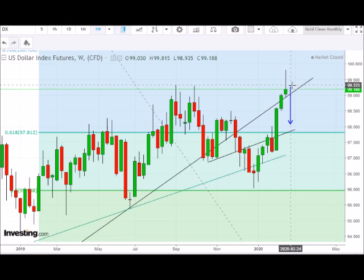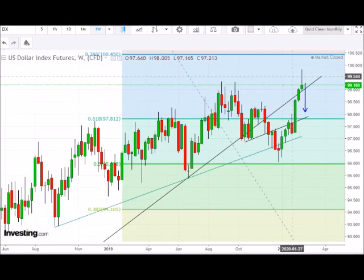If she holds that level, then there's another possibility that we'll go ahead and shoot back up to test those 99.80s and then make a run possibly to 100 to 100.45. Basically, that's going to be right up in here at that 78.6 level. So again, we are trying to continue to hold that support near the mid fib area. Again, that 99.30 level is crucial.